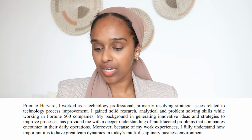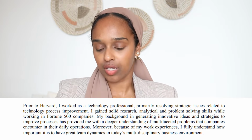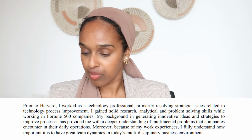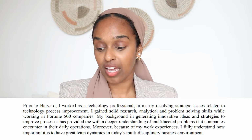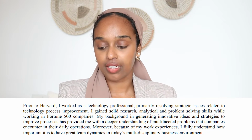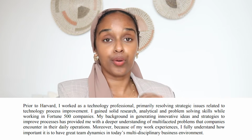"Prior to Harvard, I worked as a technology professional, primarily resolving strategic issues related to technology process improvement." So that's what they did in the past. "I gained solid skills in research, analysis, problem solving," and they worked in these companies. And then more about the background, saying, "Moreover, because of this work experience, I fully understand how important it is to have a great team dynamic." So really this paragraph is boosting your skill set, mentioning what you've done in the past, and putting out the skills that you think are important for this particular role.